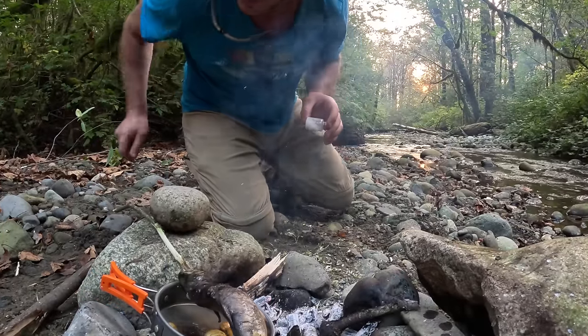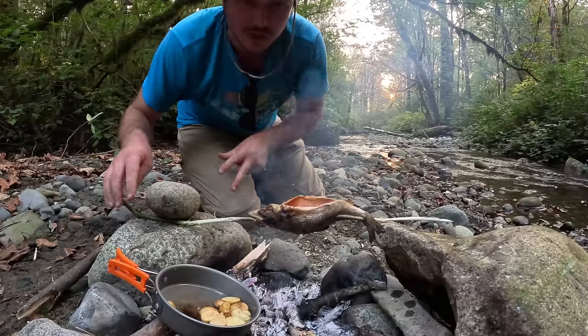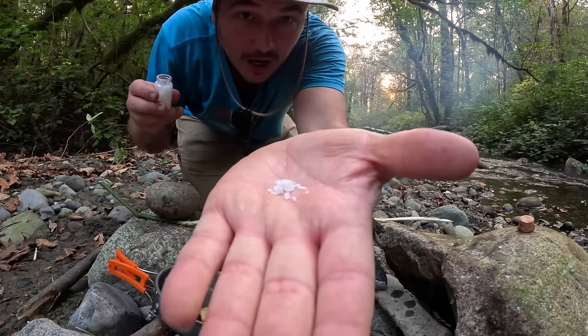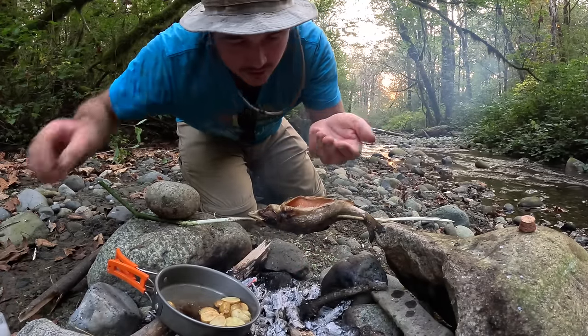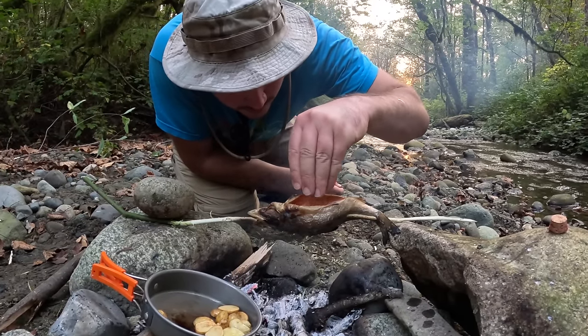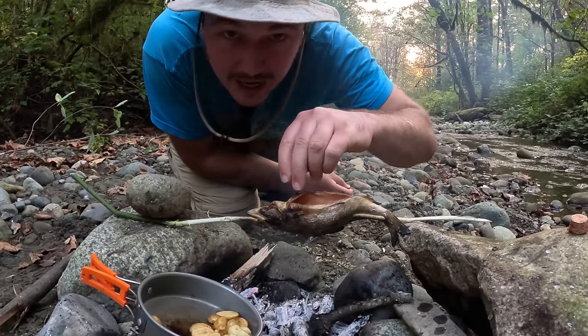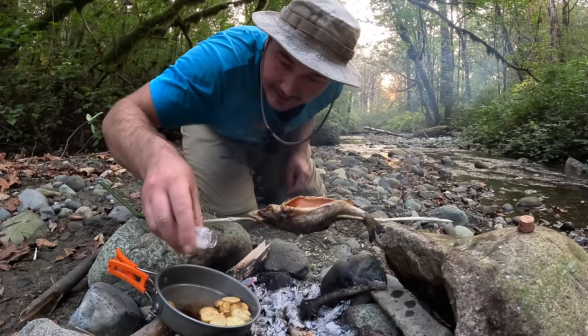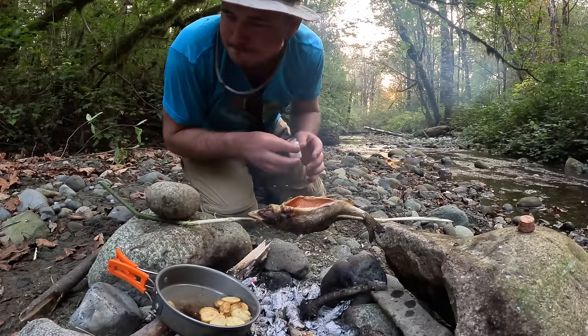Mm. Oh my goodness. Oh, things just took a dramatic turn. Look at the size of those flakes. And all we're gonna do is just sprinkle her inside the salmon right here. Oh yes, ain't gotta be shy. She's just gonna soak into the meat. Tell you what, we'll throw a little bit into those potatoes too because I like my fries a little bit salty.